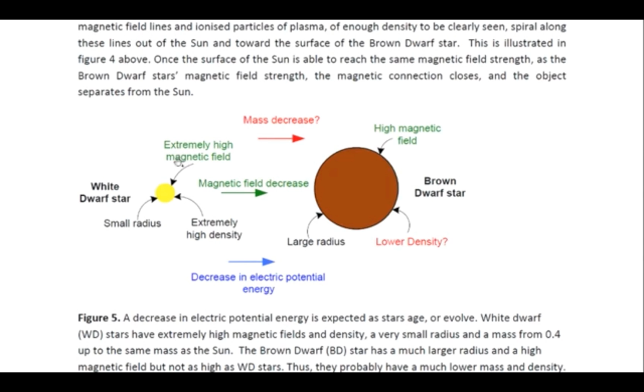White dwarf stars have extremely high magnetic fields, whilst brown dwarf stars only have high magnetic fields. This could be quite a huge decrease that is required to obtain that. They still have a high magnetic field, though, in relation to the sun.